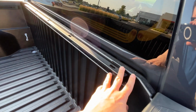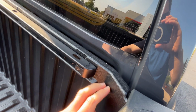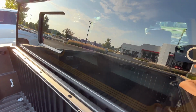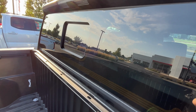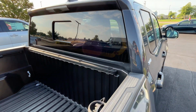Okay, so you've got the composite bed. There is no spray-on bed liner, which again, would you do a spray-on bed liner on the composite bed? Please let me know in the comments below if that is something you would consider for almost $600. And then that is a cool option to have, in my opinion. What do you guys think? And that is an electronically controlled one too. It's not a manually operated window.